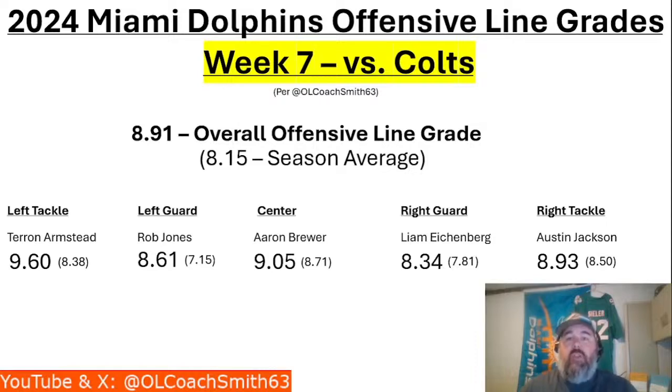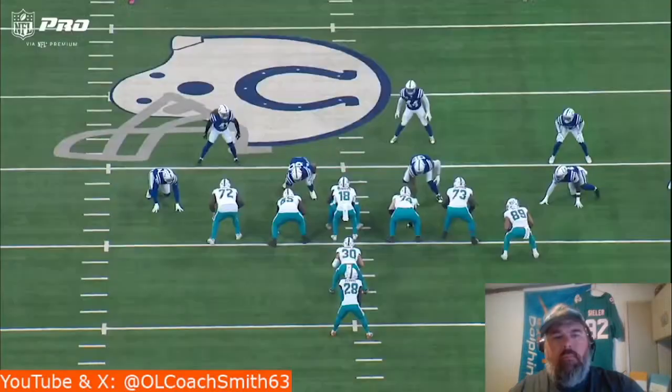Of course, as we all know, the question is how long he'll stay on the field. For now, just enjoy his mastery of playing the left tackle position.